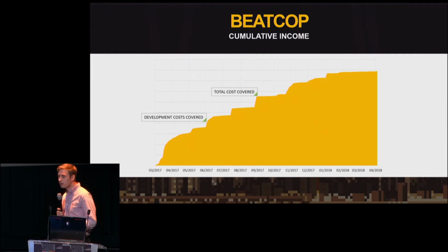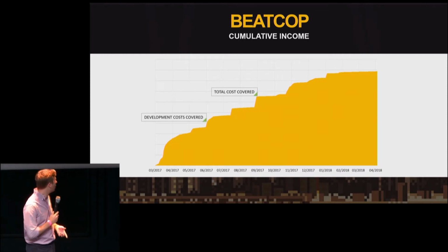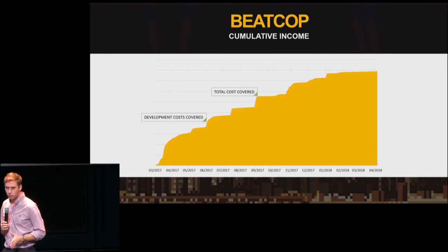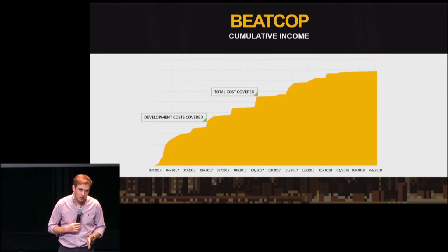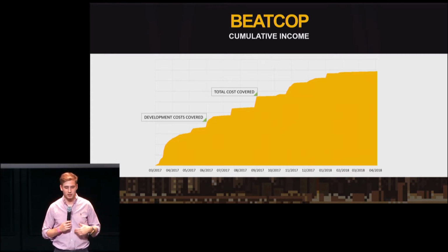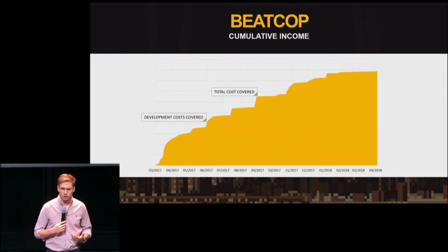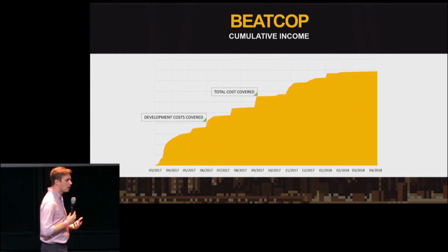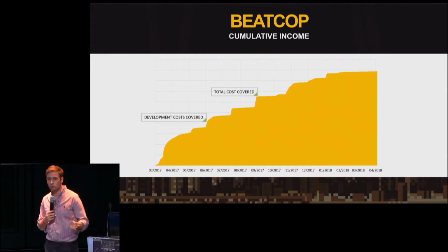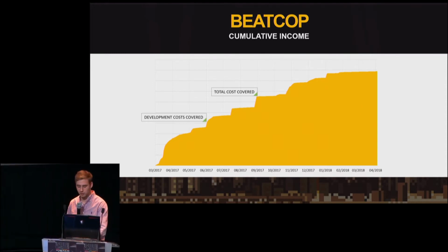So that's another game from our publishing portfolio, BitCop. We released that game 3 years ago. And it wasn't a huge success at the beginning, but we didn't panic. We made a plan and just monetized the game calmly and steadily. After 4 months, we had covered the total development cost. After 6 months, we covered the total cost of the game. Right now, the game is on mobile, it's on consoles, so we are making a lot out of it. But if we had panicked at the beginning, we could basically have killed all the revenue streams that we have right now.